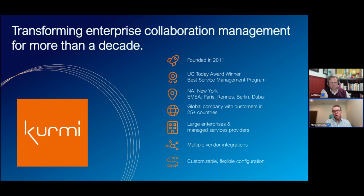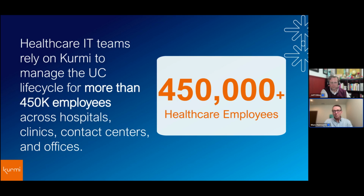Outside of healthcare, Kurmi is being deployed by large enterprises and also managed service providers. The common theme is complexity. The common theme is oftentimes multi-vendor, or just organizations that need to operate at scale and automate these workflows and operations as much as possible. And with that, multi-tenancy is critical for them, as are flexibility, scalability, and security. These are common themes that we see out of the enterprise, and especially so for healthcare. So I'm going to keep driving on, but hopefully that's making sense.